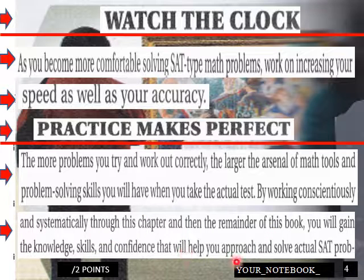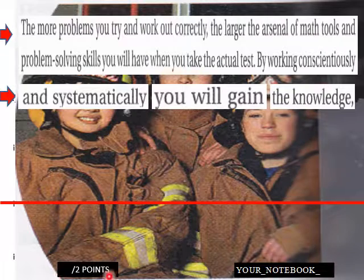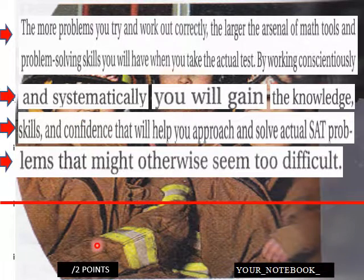So with the pace that I introduce this material, yes, you can go back and pause the video, or you can get the PowerPoint and go through each slide slowly, but you need to go through this stuff quickly. The more problems you try out correctly, the more confidence you will gain.